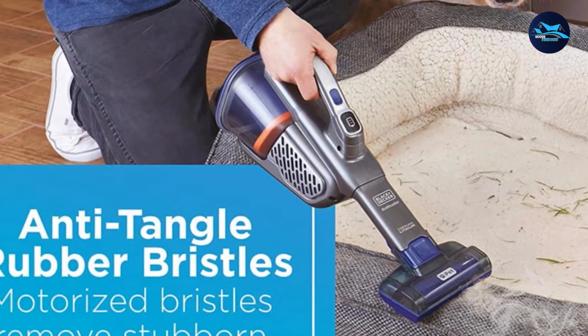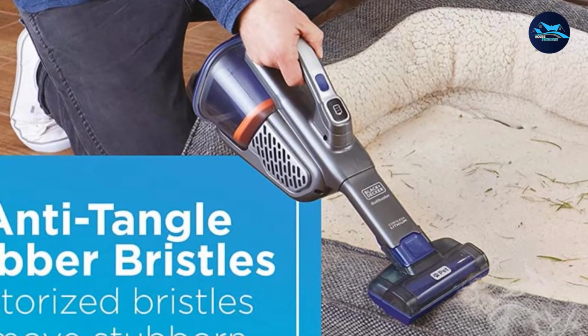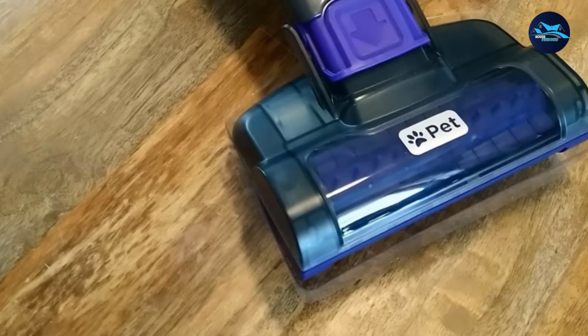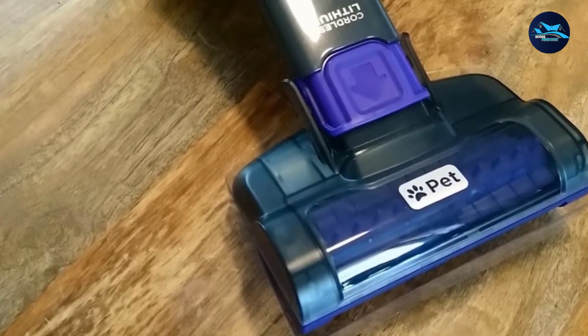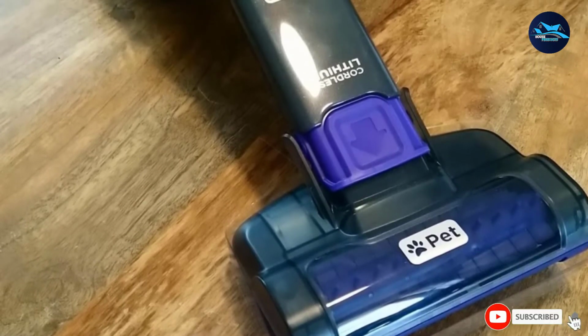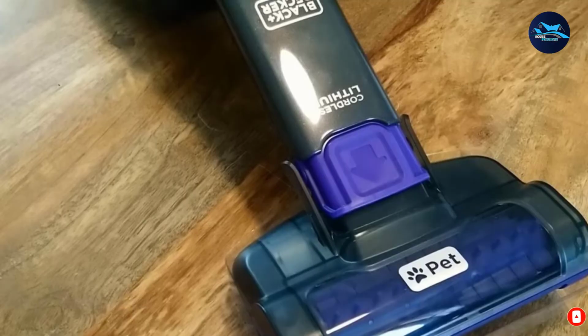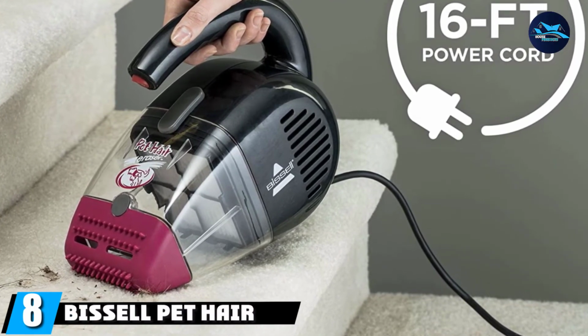And while it's designed to pick up pet hair, it works on a wide variety of messes. "This little vacuum is badass, it's super lightweight, and it's got plenty of suction power, especially when you turn on turbo mode," another writes. "It gets the job done, even when you have children spilling all kinds of things on the floor." The number 8 position is held by Bissell Pet Hair Eraser Handheld Vacuum.